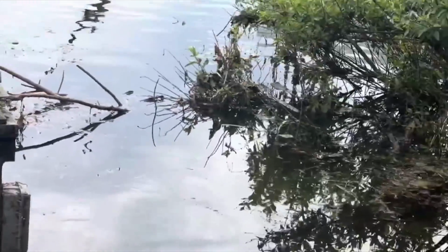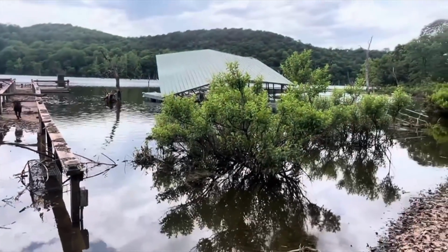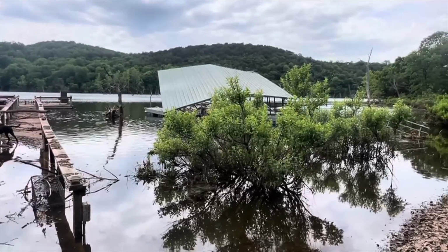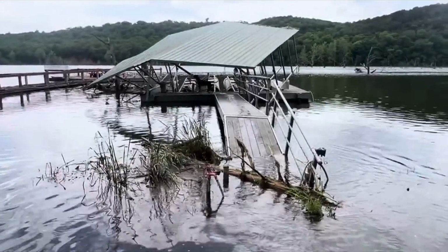All right, now as we pan out a little bit, you can see that we're getting down close to the dock. It's kind of cattywampus. Y'all know what cattywampus is? It's a redneck word, and it means cattywampus. I'm not going to walk out there on the dock, but you can see the dock.